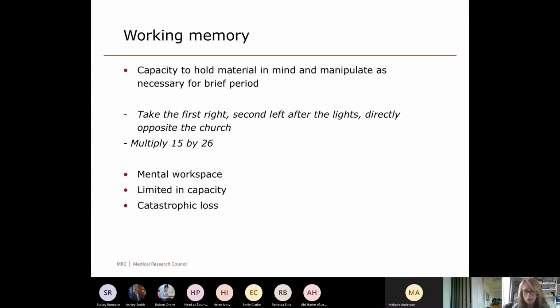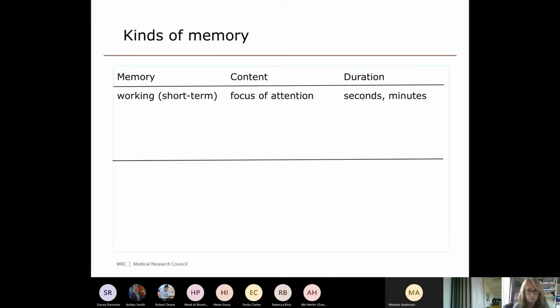And when you lose information, it's often what we call catastrophic loss. So the information is gone and it can't be recovered. So it's a great system to have up your sleeve, but it has its hazards. And as we'll see, it seems to have quite an impact on kids in learning situations. So just a very brief context for working memory.